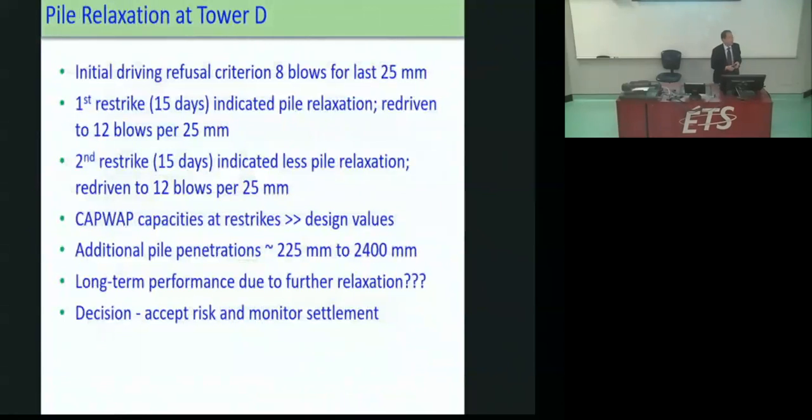So we did have pile relaxation, something that we weren't so sure about, and it turned out that was a problem we had to deal with. Initial driving, we drove them to 8 blows per inch, last inch of driving. We had one restrike 15 days later, brought out all the equipment, drove the piles, and we found relaxation. They were going easier. They were still going in, more easily than 8 blows per inch. We drove them, this time to 12 blows per inch.